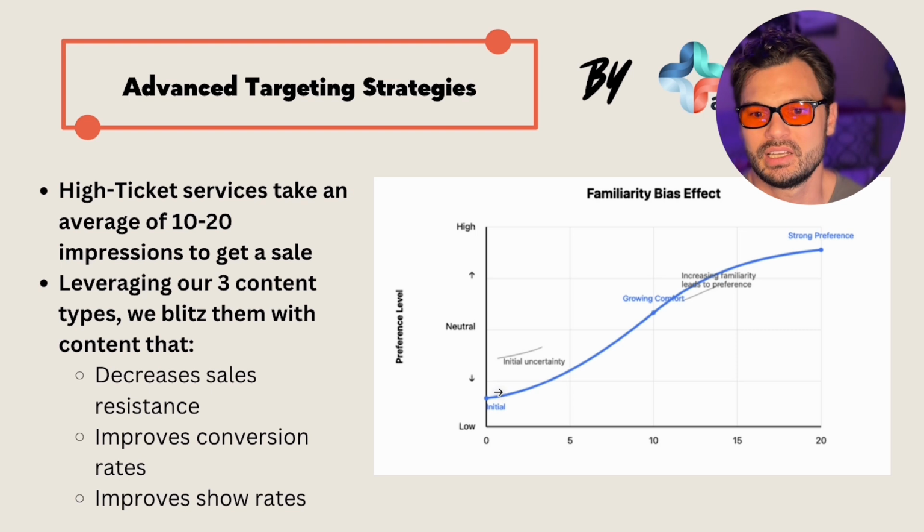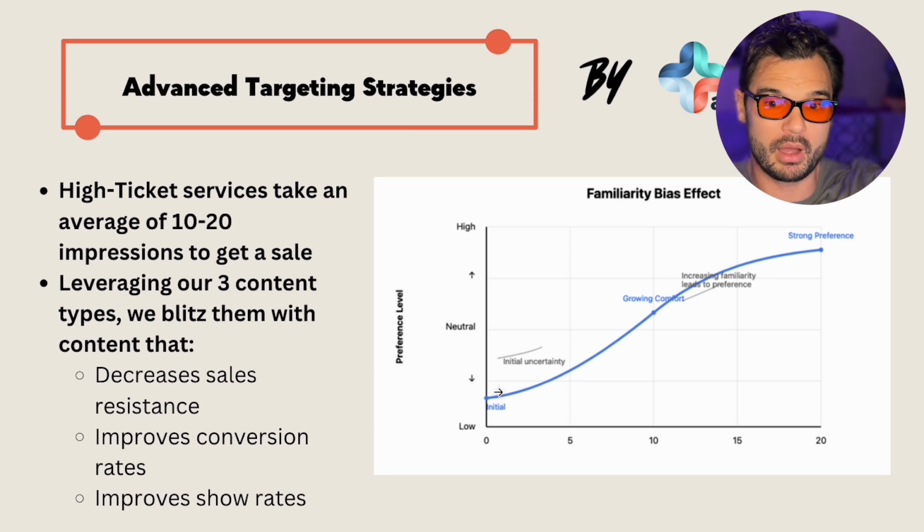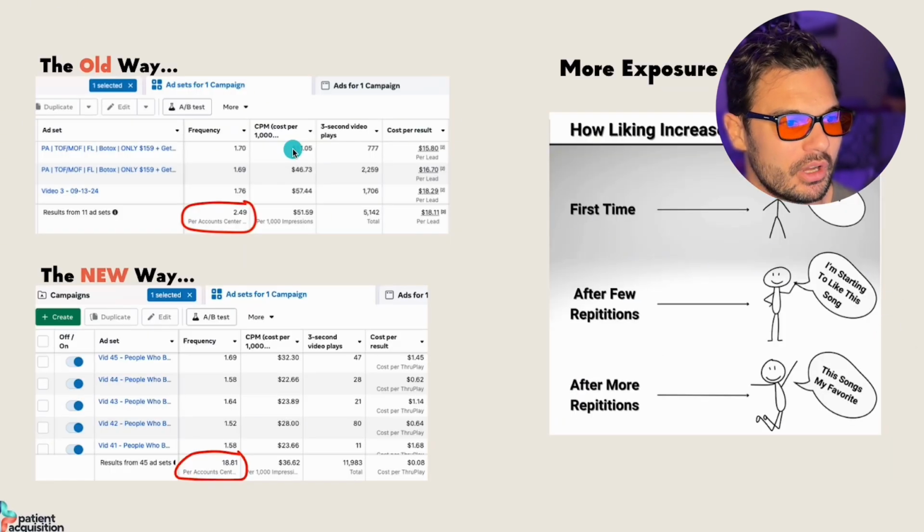What do I mean by blitzing? Well, blitzing is normally in football, where a handful of people run toward the quarterback. Blitzing is when more people are bombarding them. So we're bombarding them with more of your content and hitting them with it. That's why we call it blitzing.